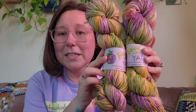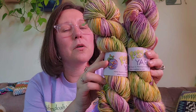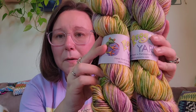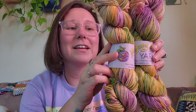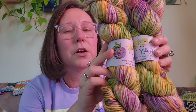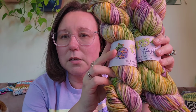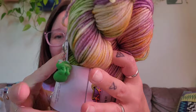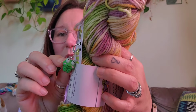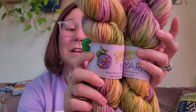So look at this. It reminds me of king cake or Mardi Gras, but muted, like spring Mardi Gras. It's just really beautiful. The colors are probably not showing up as good as they could be. I have the one curtain closed next to me because it's really bright. But look at the frog. I mean, he's so cute. Thank you so much. You did not have to gift this.